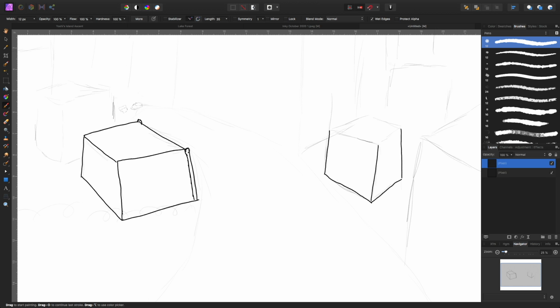Look at me drawing cubes. And a little something there. Oh, this is a bit of an accident where I deviated from the edge. Make that a little thing going on back there. There's a little something happening there. Got a little parapet happening here. That's fine. We can do that.